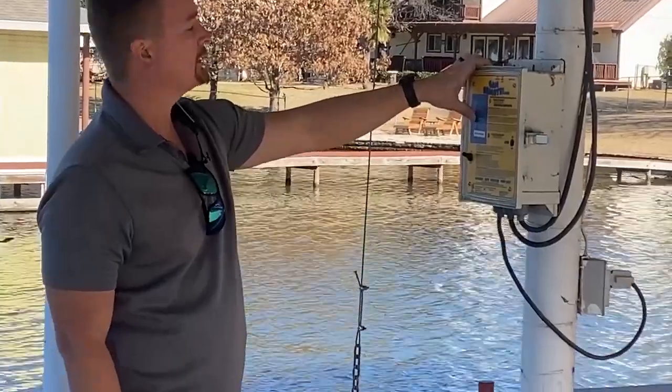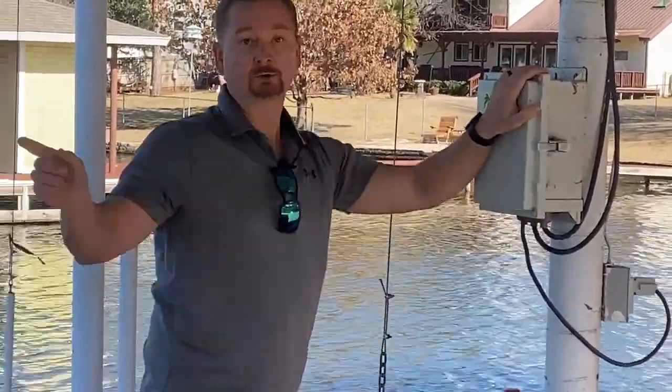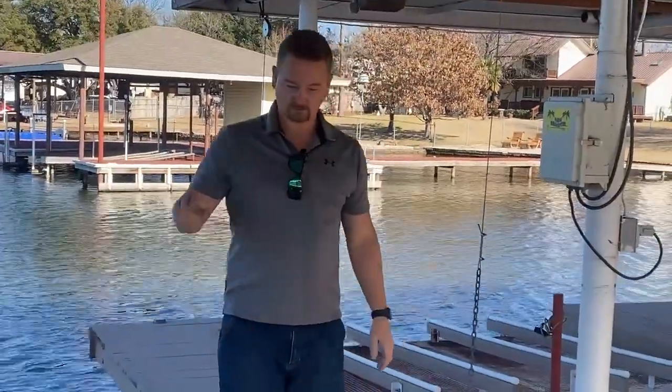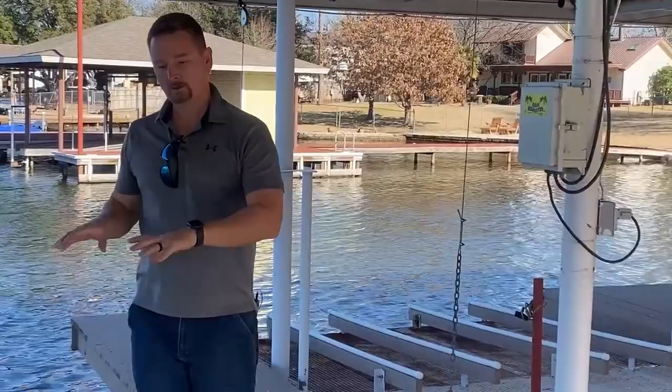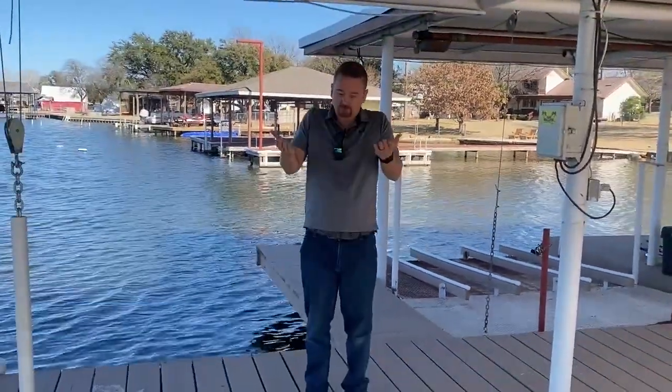They also come with little waterproof key fobs, so that way when you're in your boat coming in, you can drop it down or raise it up. Because a lot of times you don't want to leave your cradle in the water when you're out and about, because it's going to be rocking and banging around. So just get it up to safety.